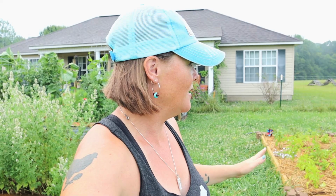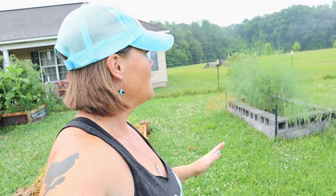Alright, so the rain has stopped. We've actually got a little bit of blue in the sky peeking out over there. And so, time to do the garden tour. So today I'm going to start over here on this end. This is my front garden area.